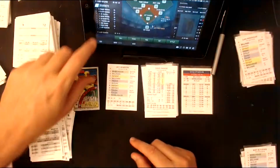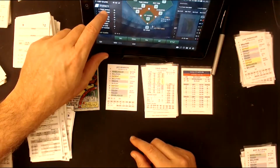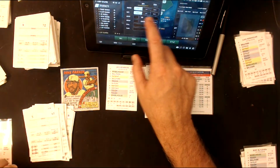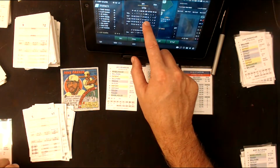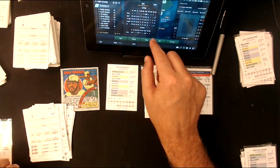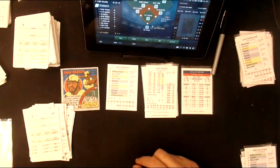And then this is how you find out. You just click on the batter. Let's say you want to find out how Taveras is doing on the season. Frankie Taveras, and it'll tell you he's batting .247. In reality, he batted .260. He's got 26 stolen bases, no home runs. So it keeps track of it for you.